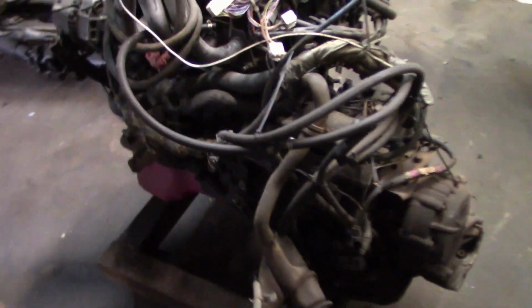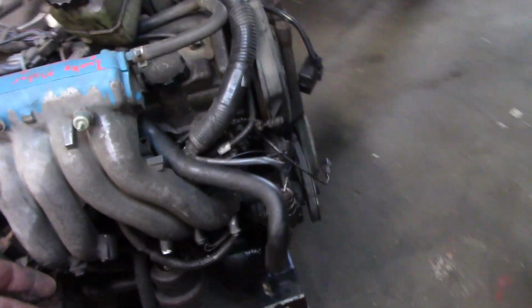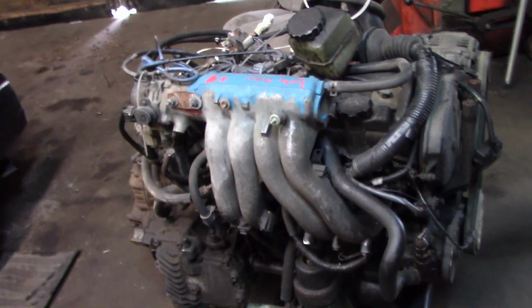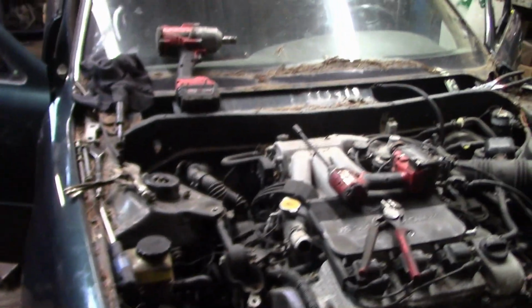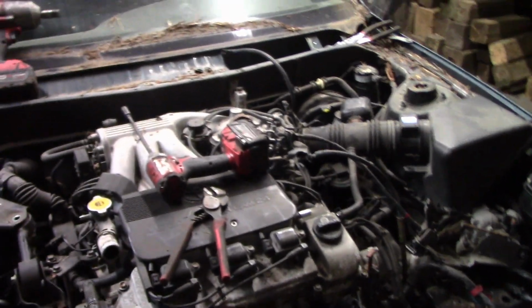It needs axles. It needs spindles. I got all that just sitting outside. It needs a front motor mount. It wouldn't be that hard of a thing to swap in there. I just need to buy a high pressure power steering line. That's the only thing I need to put that motor into this car, because I don't have any right now.